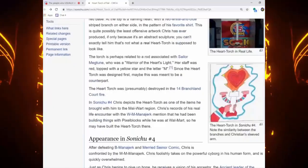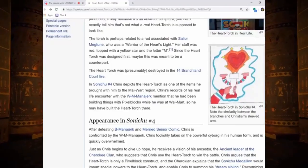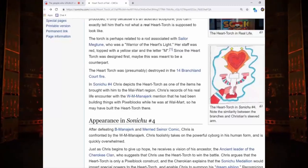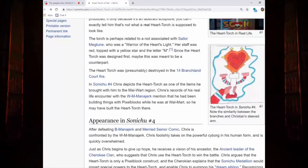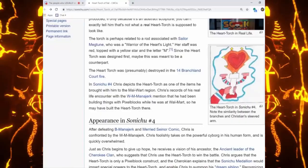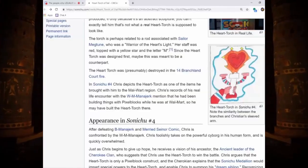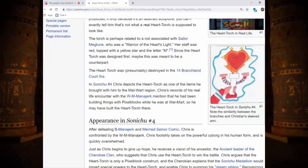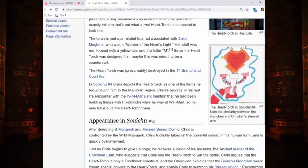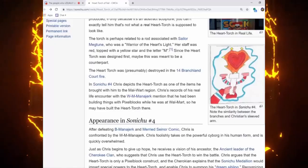Not anymore. The torch is perhaps related to a rod associated with Sailor Megtoon, who was a warrior of Heart's Light. Her staff was red, topped with a yellow star and the letter M. Since the heart torch was designed first, maybe this was meant to be a counterpart. The heart torch was presumably destroyed in the 14 Branchland court fire. This is when Chris Chan's house caught on fire due to him closing his door on a coffee maker plug, and everything went ablaze and it melted apparently.